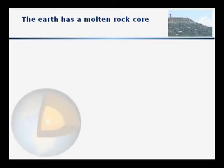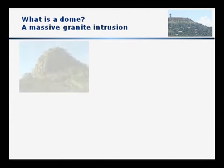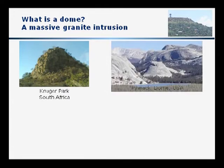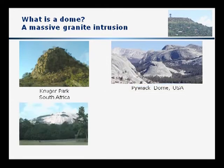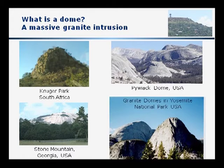In considering this section, it's important to recognize that the earth has a molten core, and as shown in the image, in cases that core has thrust up to the surface, and in fact on some occasions has actually broken out on the surface. What is a dome? It's a massive granite intrusion. In the photographs you'll see a few examples of granite domes, and it's important to recognize that when those domes were upthrust, they were clearly upthrust into surrounding material which contained them, otherwise they would have flowed out horizontally. And the discussion of where that material has gone will be reserved for a later section.